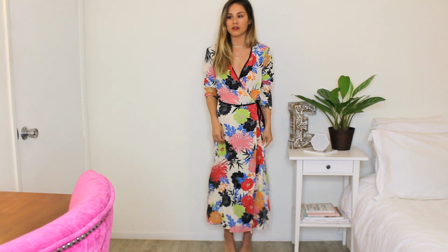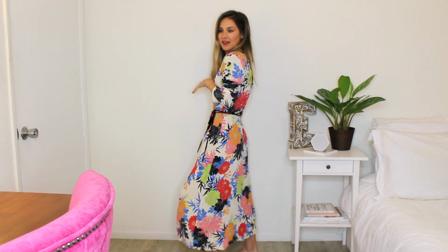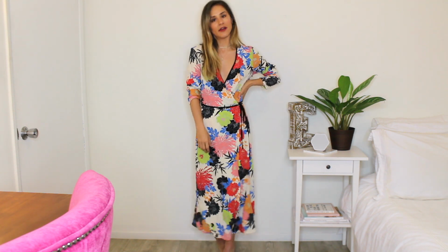I really love the print. That's the bit I'm just completely obsessed with. I can't get enough of it. I love all the colour mixed together, and the pops of pink and the coral and the red. I feel like there are so many different ways I could style this. So yeah, I think this one is a keeper. What do you guys think?